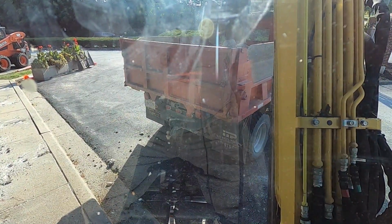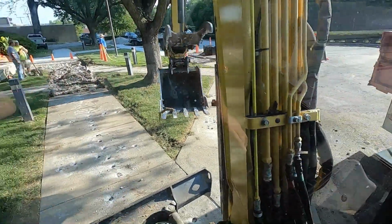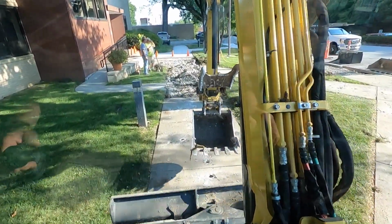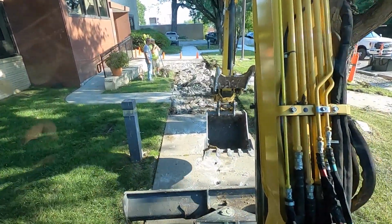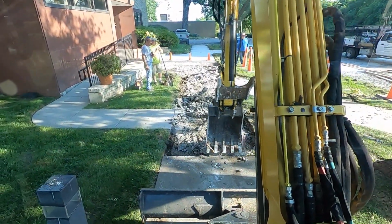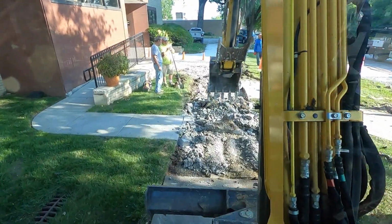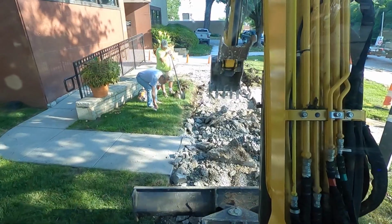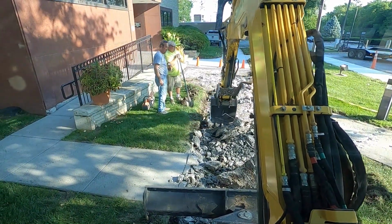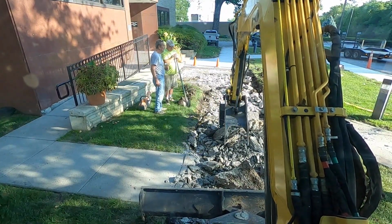See, like before, I get a little tippy there stretching all the way out without that counterweight. And now it's obviously not. Let's see, what do I want to do with all these piles? Nothing, give them to somebody else. Sure, they don't want me to leave all this junk in here.